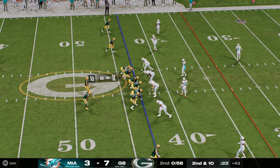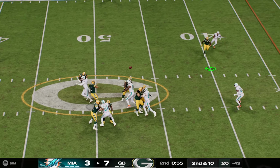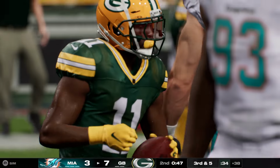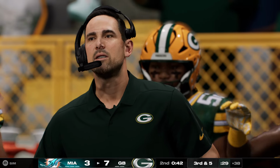Here's 2nd and 10. Out of the shotgun, it's Love. He'll go over the middle to Reed, complete. 5 yards, now it's 3rd and 5. They kept the receiver in the short field, but that let his quarterback get the ball quickly to him before either guy in double coverage could react.